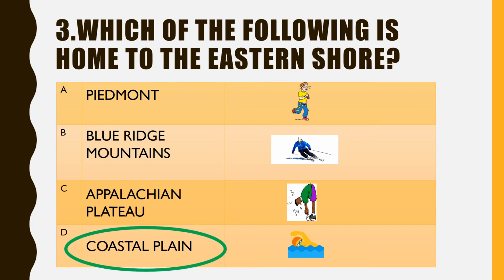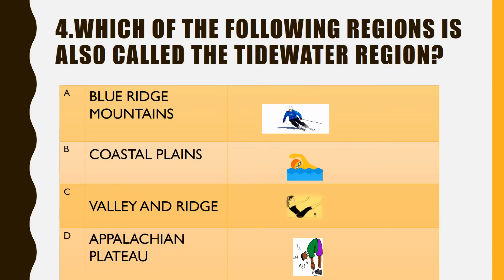The coastal plain is home to the Eastern Shore, so you should have done 10 swimming strokes. Question number 4. Which of the following regions is also called the Tidewater region? Look at the answers, choose the exercise, pause the video, do the exercise, and then hit play. The coastal plains is also called the Tidewater region. This is the region that we live in.